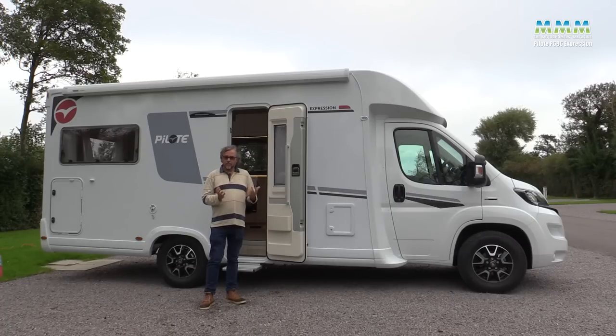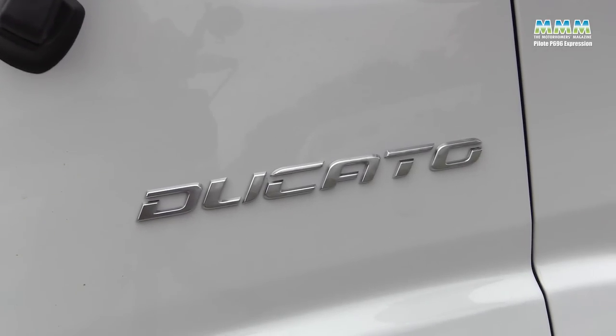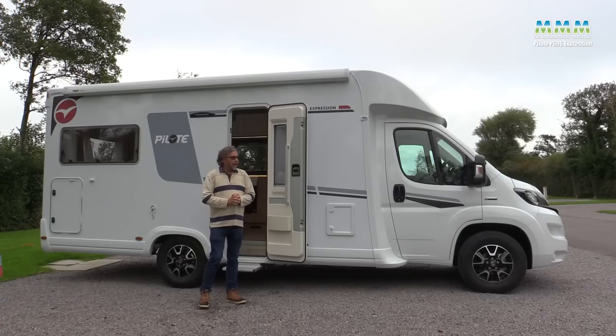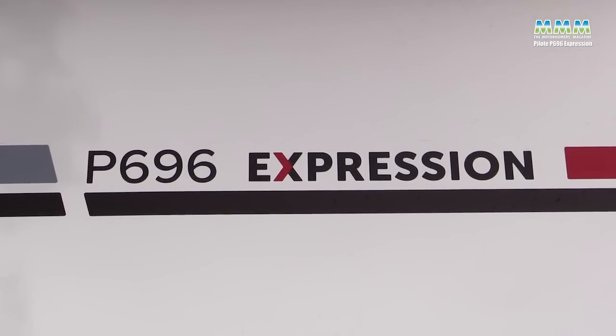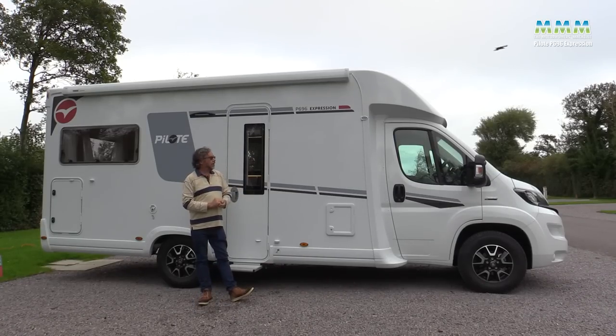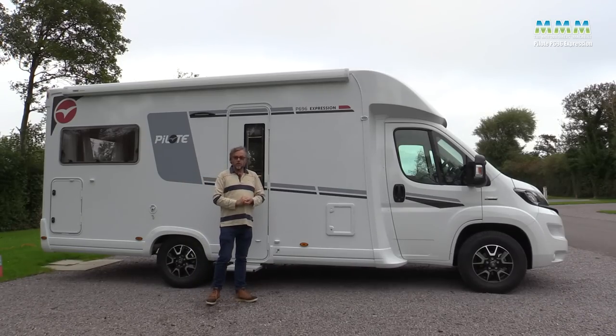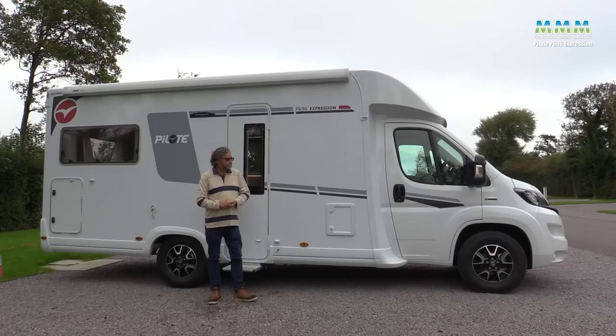6.99 metres long and on a 3.5-ton Fiat chassis, although you can upplate that to 3650 kilograms if you want a bit more payload. It's on the latest Fiat Ducato, Series 8 Fiat, and this is the P696U Expression. Now, Expression replaces Essential and Sensation in Pilote's 2022 range. These are the models that you can spec according to your taste. So you can choose different upholstery, different colour schemes, different options packs, and different accessories.